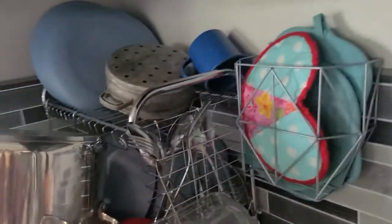Under here, it's kind of buried, is our dish rack. It is always covered with dishes. That is a little bit obnoxious every once in a while that part of the counter is always taken up, but that's another reason that we got this rig, is that there's so much counter space. Let me see if I can get you a better angle.